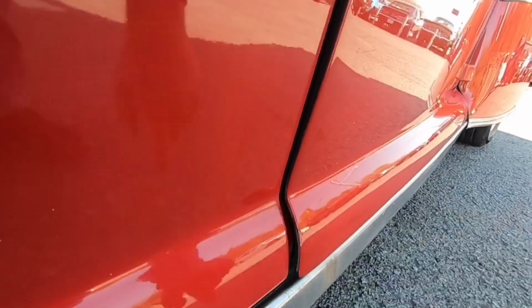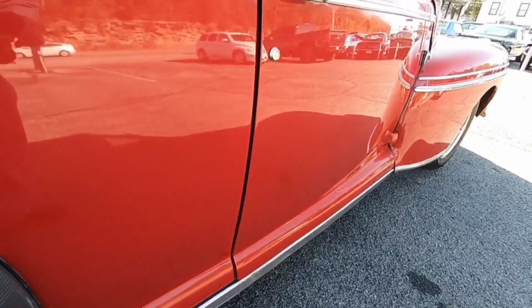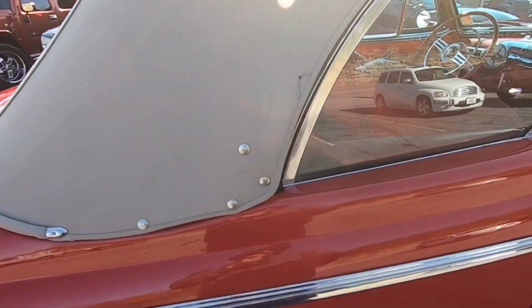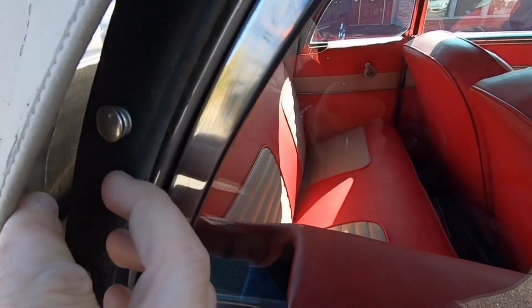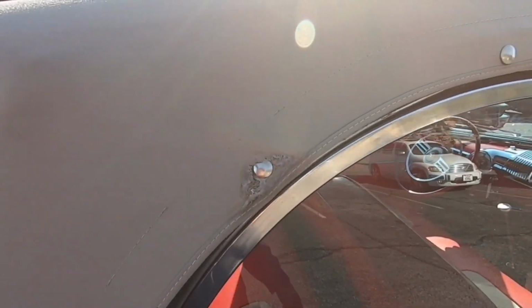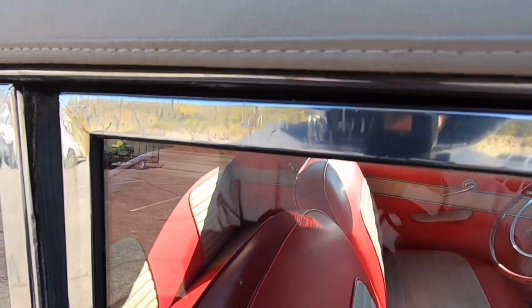See, the door don't line up perfect here at the bottom. There's actually a button missing right here on the top. Oh, there it is. It came off and went through it. Same thing's happening there. Some spots in the trim around the windows.